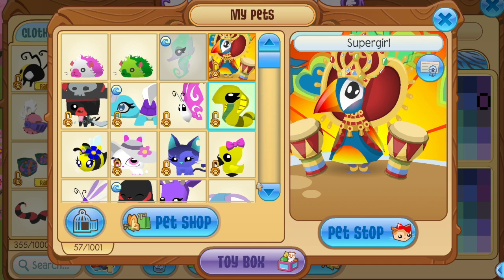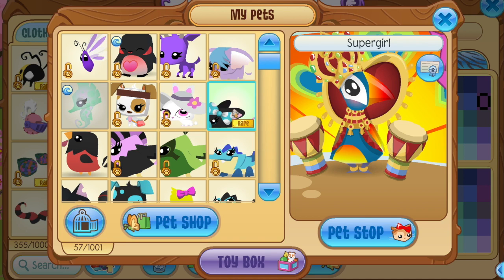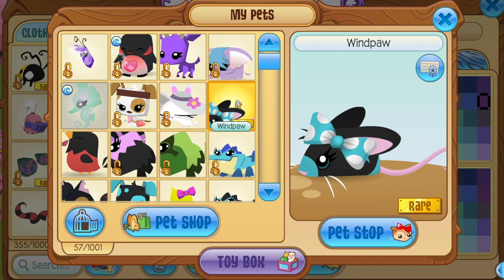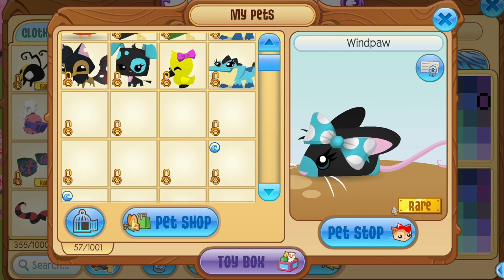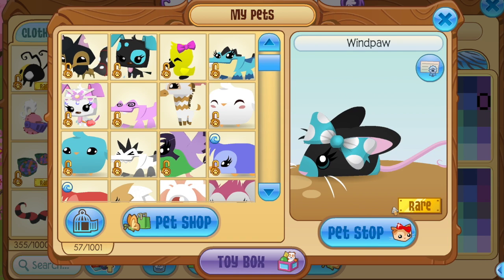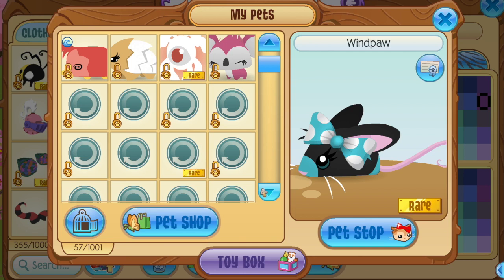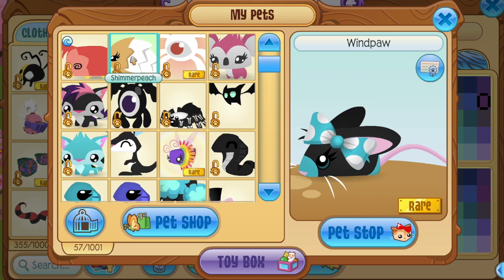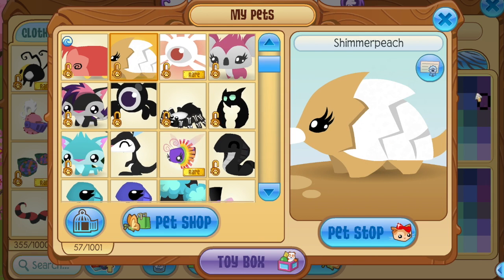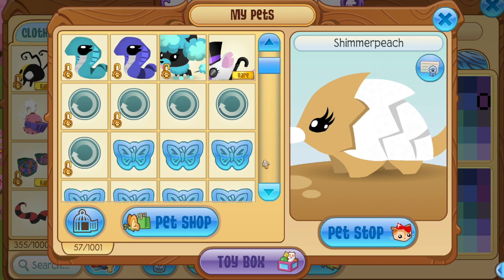I love all the outfits and stuff you can get on them. Number three is Windpaw, this mouse. I usually name it Paw after warrior cats, and I got one of the ultra rare butterflies out of an Animal Jam pet house, and that's how I got this little girl, and I love her bow. So then number four is probably my echidna, just because it's so cute and sweet. I just want to squish its little cheeks, and yeah.